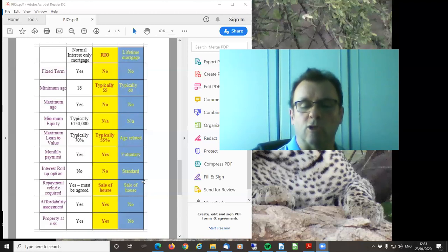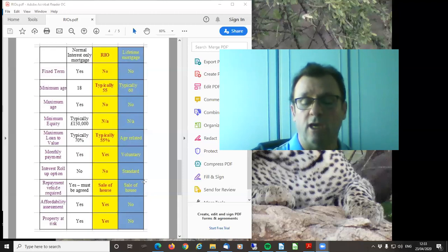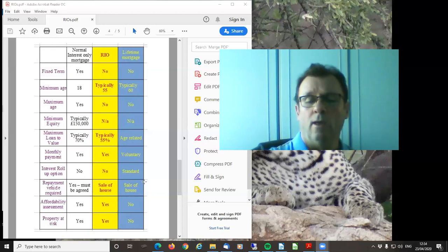That is one of the catches as well. And your property is at risk. With this particular option, if you don't pay those payments, you could lose your house. It could be repossessed. So that's a very important factor with RIOs. Although they don't have an end date, they could still repossess your house. You could still end up homeless. Very important to understand that.